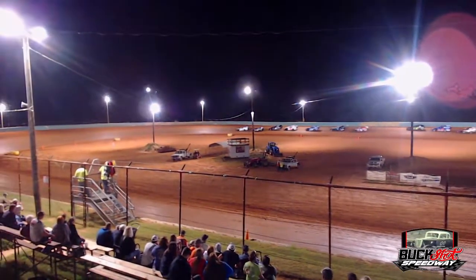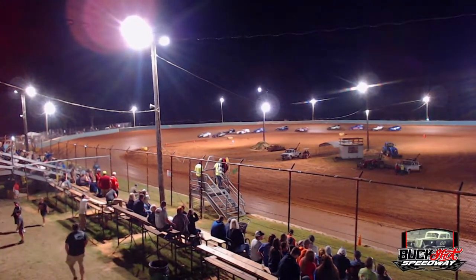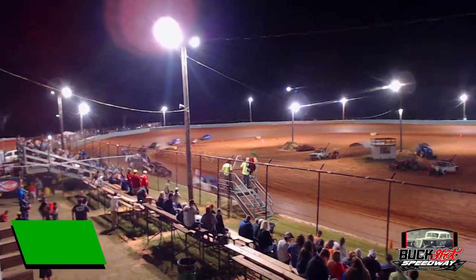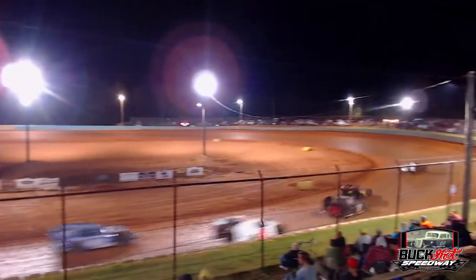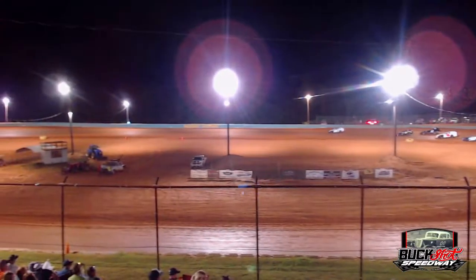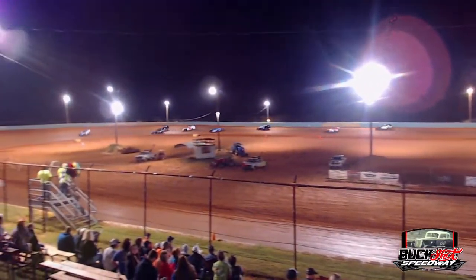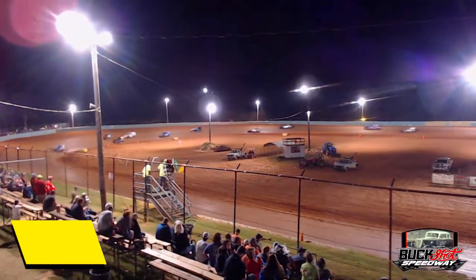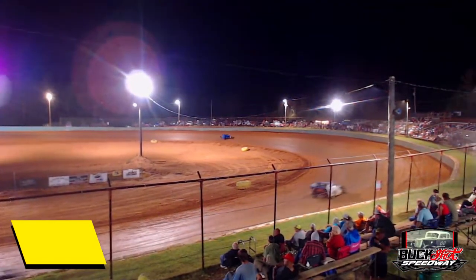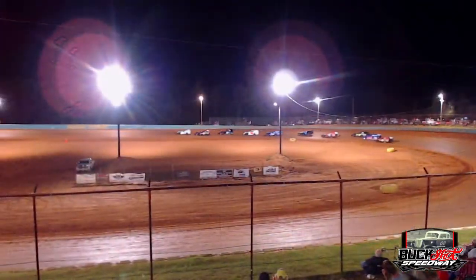Jordan Wilkins doing a wonderful job staying out front on these restarts. And he's going to wrap it up again. Let's go. Gowan all over the rear end of David Newton. Rominger wants some of that action as well. Gowan's on the outside line. Yellow flag. Keener in turn number two. Keener turned around in turn number two. That's what he did there.